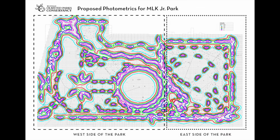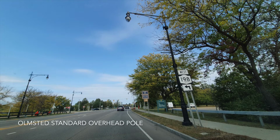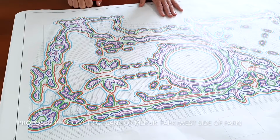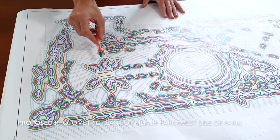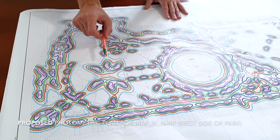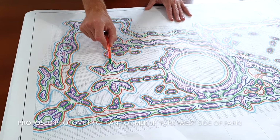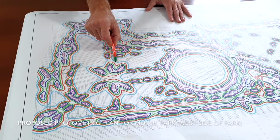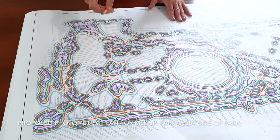Based on the community input received, the consultants have provided a design development level drawing package utilizing the Olmsted standard pedestrian poles and the Olmsted standard overhead poles. On the proposed photometric plan provided by the consultants, the different bubbles represent the different amounts of light from each of the proposed poles, the magenta color being the brightest and the cyan color being the lightest. As you can see, they did focus on the key areas identified.